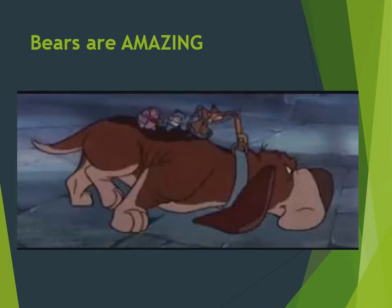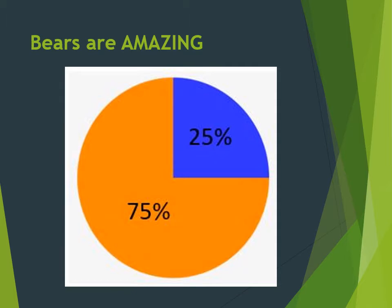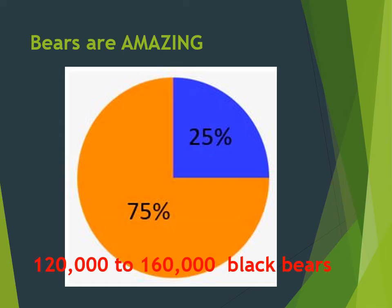Bears love BC as much as we do. And we know this because a quarter, or 25%, of all of Canada's black bears live in BC. That's 120 to 160,000 black bears. That's 4 times the number of bears as there are people in Penticton.